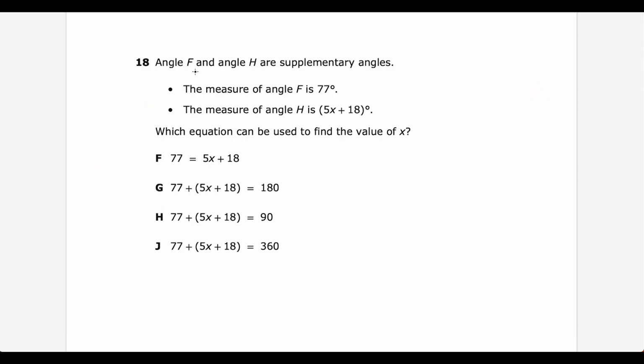Question 18, we have some information about angle F and angle H. They are supplementary angles. The measure of F is 77 degrees. So I'm just going to write that here. And the measure of angle H is 5x plus 18 degrees. And we want to know which equation can be used to find the value of x.